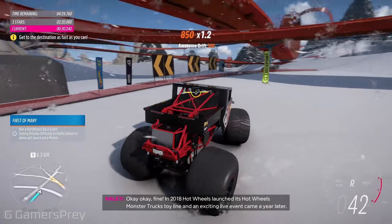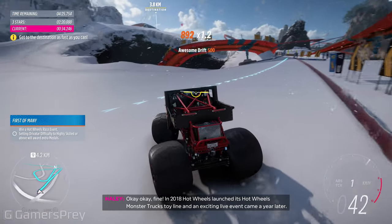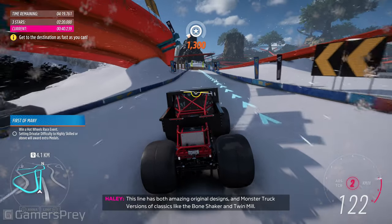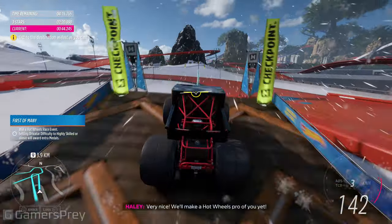Okay, fine. In 2018, Hot Wheels launched its Hot Wheels Monster Trucks toy line, and an exciting live event came a year later. This line has both amazing original designs and monster truck versions of classics like the Bone Shaker and Twin Mill. Very nice! We'll make a Hot Wheels pro of you yet.